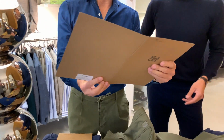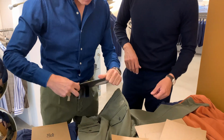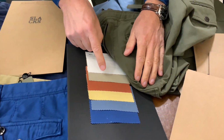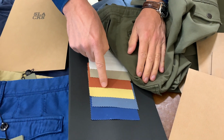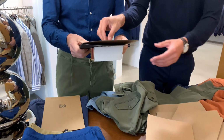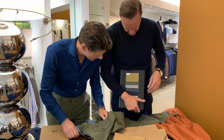This is the green one. Yeah, exactly. This is the green one. So in case this is in white, red, yellow, and blue. And we can also make, in case, yes, something like this.